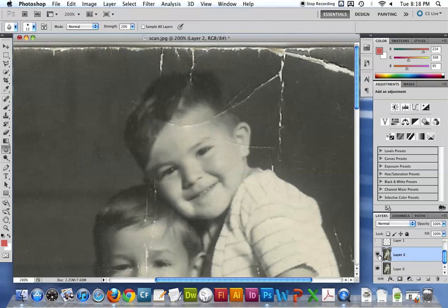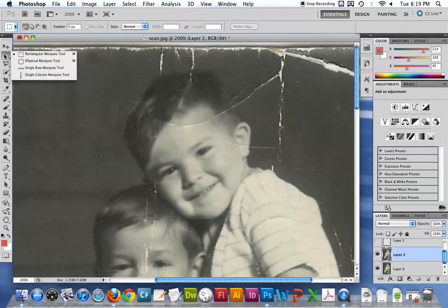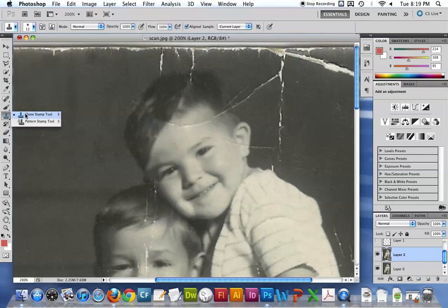All right. So again, you can see how these can take a while, but it's well worth taking your time. Clone stamp tool for this one. Rectangle marquee tool to trim it down, and clone stamp tool to do everything from taking out the white lines to the face. Just make sure when you're doing the face, for sure you're zoomed in pretty close. And you keep moving your Alt point around the area that you're needing to clone. That's a tricky part too. Okay?